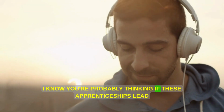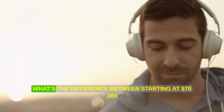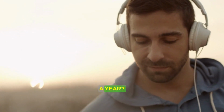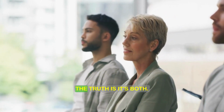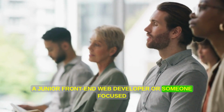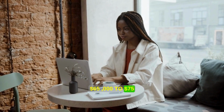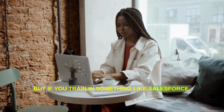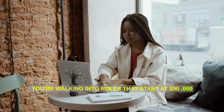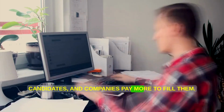Now I know you're probably thinking, if these apprenticeships lead to jobs that pay $70,000 to $100,000 a year, what's the difference between starting at $70,000 a year and starting at $100,000 a year? Is it the job or the applicant's skill level? The truth is it's both. Some roles just pay more. A junior front-end web developer or someone focused on basic websites might start at the lower end, $65,000 to $75,000. But if you train in something like Salesforce, back-end development, or full-stack engineering, you're walking into roles that start at $90,000 and up. These are higher-demand specialties with fewer qualified candidates, and companies pay more to fill them.